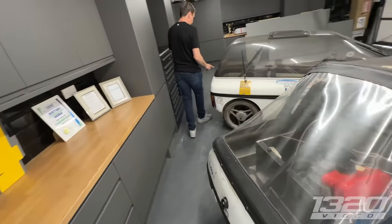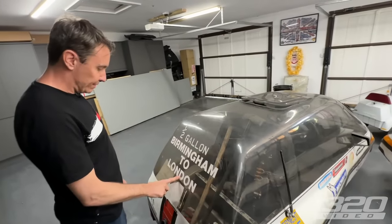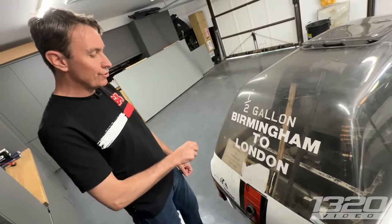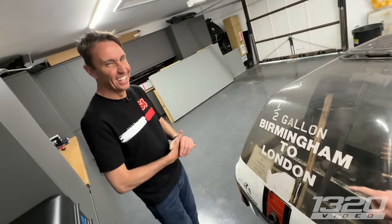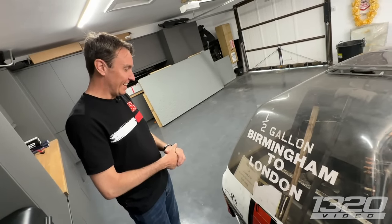Okay, so it's got the world record, half a gallon Birmingham to London, but to give you an idea what that measurement is, average fuel consumption 608 miles per gallon. Really? Yep, about the same as the Brabus. And it took him about 3 days to do that, I'm guessing? I'd imagine it was downhill, but yeah.